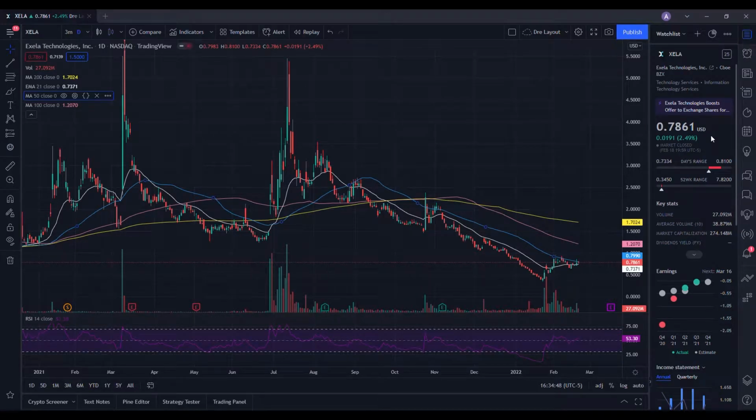So we're going to do a technical analysis for XELA. Let's see how it performed on Friday. It ended up closing at 78 cents, being up 2.49%. On the low, it tested 73 cents, and on the high, testing 81 cents. When we take a look at the volume stats on the day, you can see we traded 27.092 million shares, and the average volume over 10 trading days is 38.879 million shares. So one thing we noticed, we did have below average volume on the day, but we still saw some strength inside the stock.